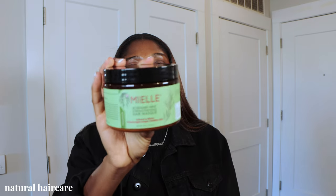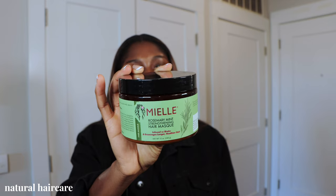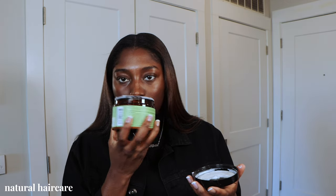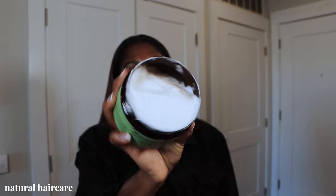I showed you guys these two items back in Target, but I just got the Miel Rosemary Mint Strengthening Hair Mask. It is infused with biotin. I've actually never used this hair mask. I've heard such good things about it, and I was like, you know what, girl, let's give it a try. It smells pretty good. This is the consistency. It's thick and creamy, and I love thick and creamy hair masks. I just feel like they add so much moisture to my hair when I use them. So I'm really excited to use this when I do wash my hair.